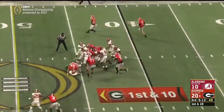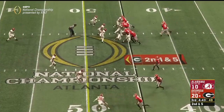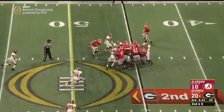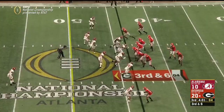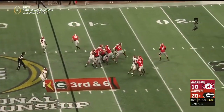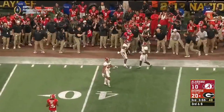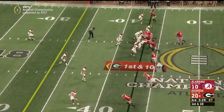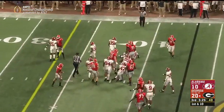Chubb. Turns for about 5. Second straight run for Chubb. He tries to bounce it out of the game on 3rd and 6. Fromm has plenty of time and delivers a high throw, and a catch is made by Corey inside of 3.5 in the 3rd quarter. Michel spun down after a strike.